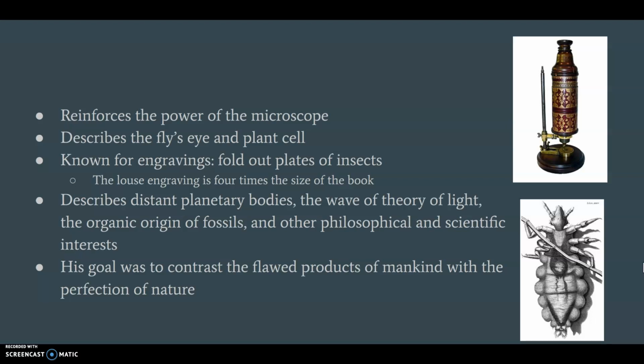And he also studied human objects, like, for example, the edge of a razor and the point of a needle. His goal of this was to contrast the flawed products made by mankind with the perfection of nature.